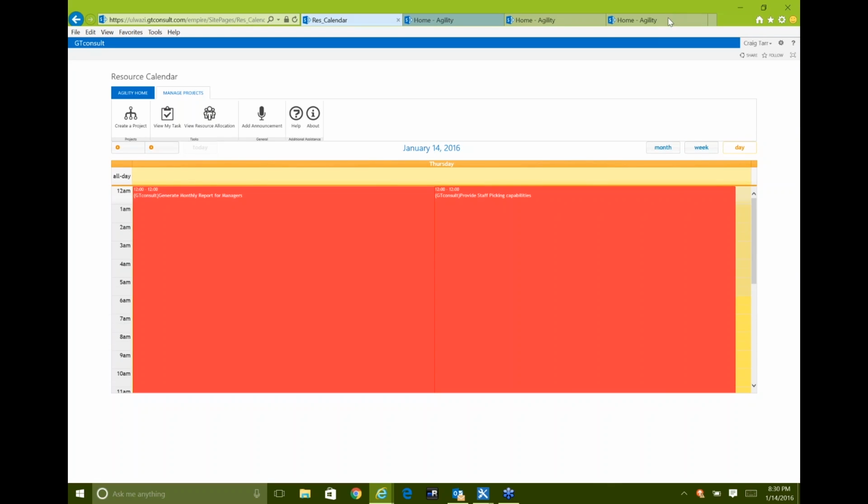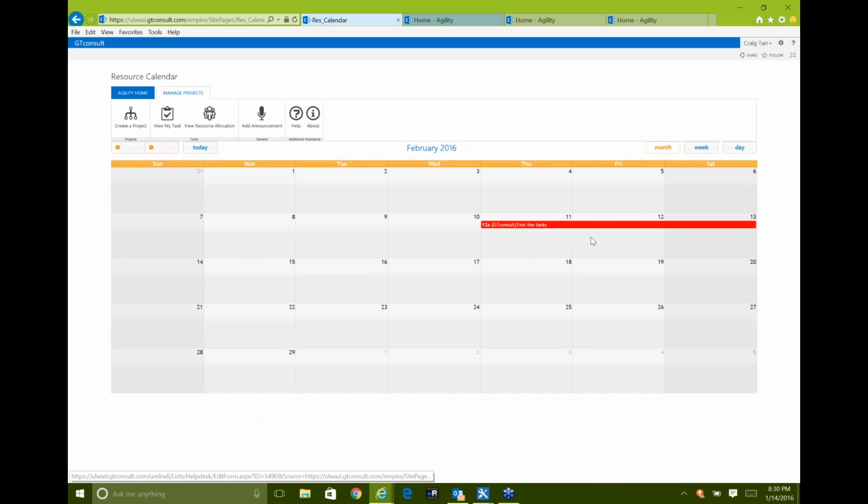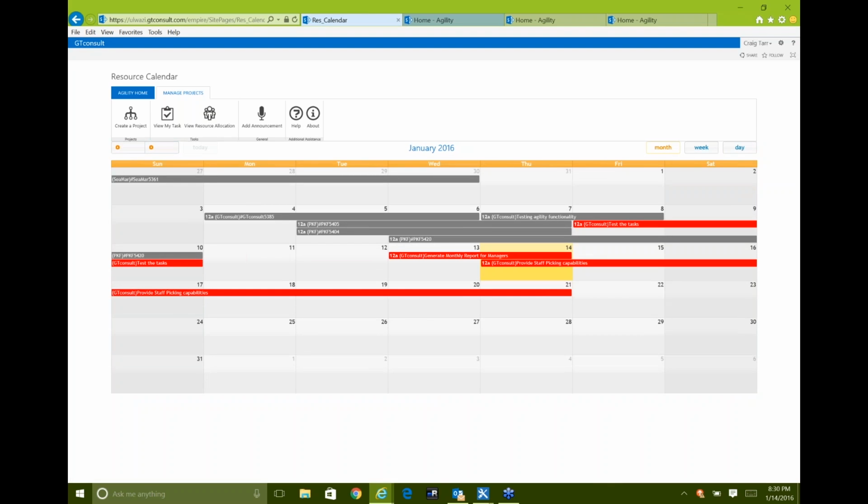Also, if we go through to the month view and then click quite quickly through onto the next month, then I can start seeing the tasks for that next month, and it pulls back all that information relatively quickly. So in order to find resources, it's quite easy for us to manage that information.